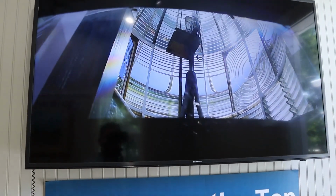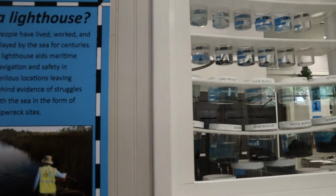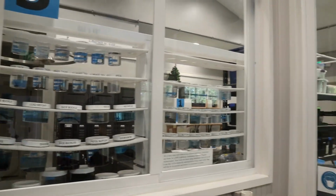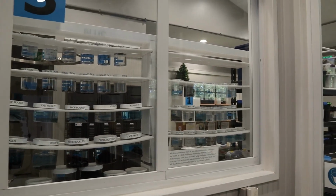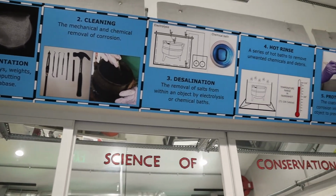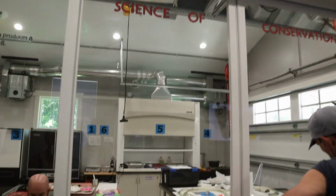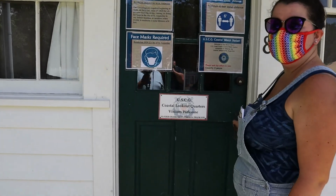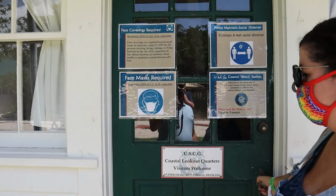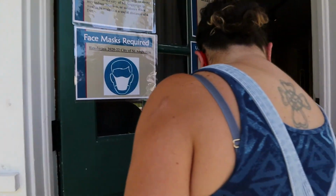They have a nice place where you can take a view from the top if you don't want to climb the stairs, so pretty cool. So, crossing over to the next building, it looks like they do archaeological work in here. So we found another exhibit here. This is the new Coast Guard exhibit like I was talking about. We'll go inside and take a look.